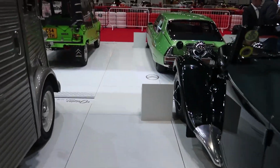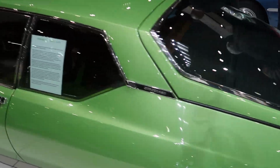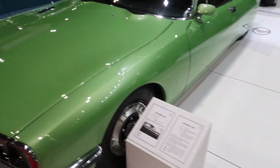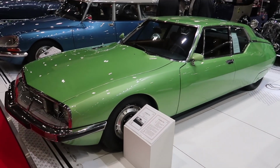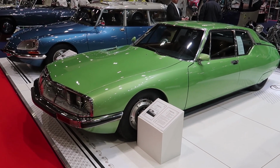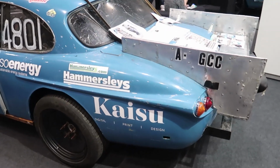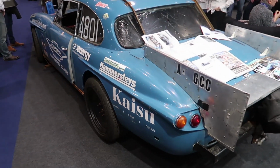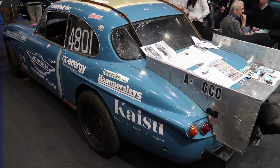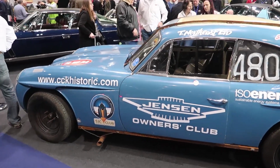I need to go and look at the green spaceship. Wonderful marriage of French and Italian engineering in the most complicated car that's ever existed. Very pretty though. This is really interesting. So the story on this is, this has been to Bonneville to the Salt Flats and achieved 148 miles an hour.